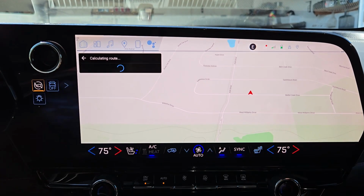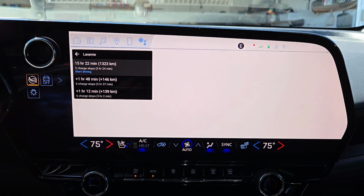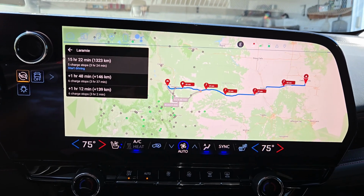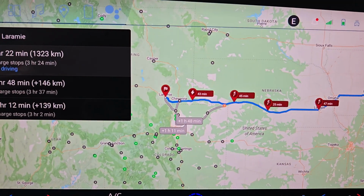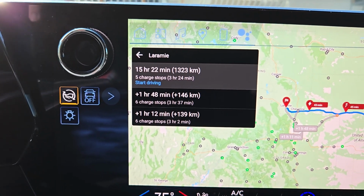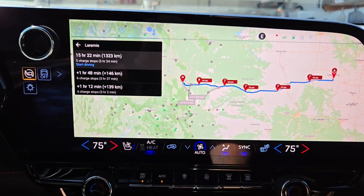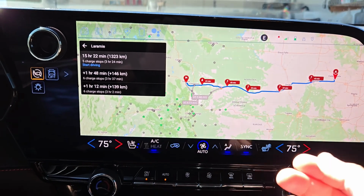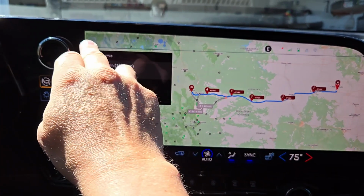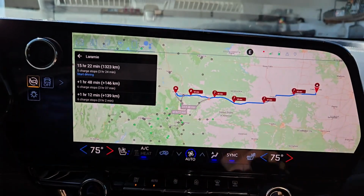But it's slow. And when that's thinking, I wanted to make the point that this utilizes data. It's slow, but it gave me a better route, saying 45 minutes or an hour less charging total time. So there's that. But anyway, and this is nice. It kind of fills the whole screen under here, so it's a little hard to see the home icon now, but it gives you a nicer view.